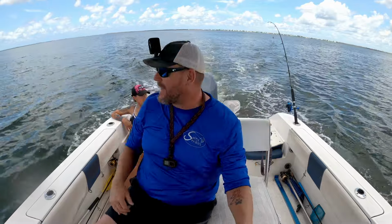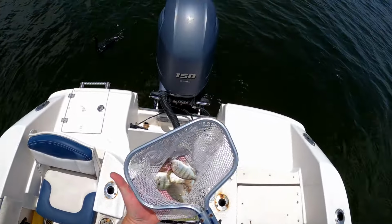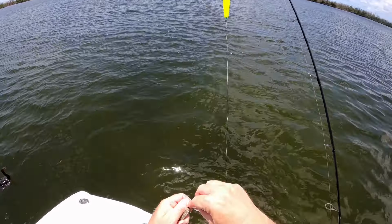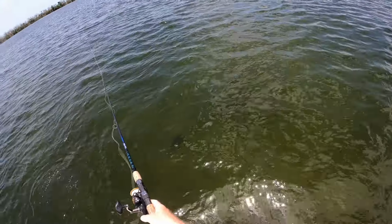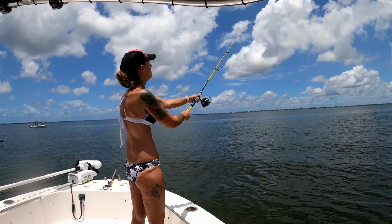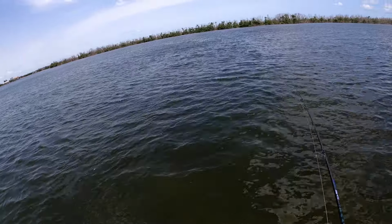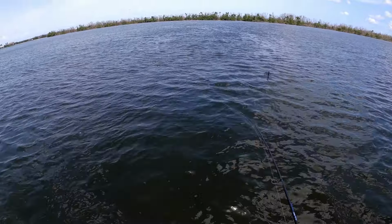So we made it to the grass flats, and Ken's probably just gonna throw out the paddle tail. I'm gonna throw one last live one out there. Uh-oh. Yep, I just threw a live one out. I don't think he's that big, but I just threw the pinfish out.